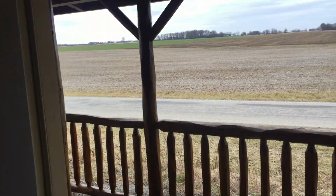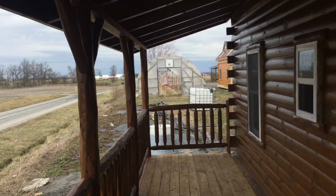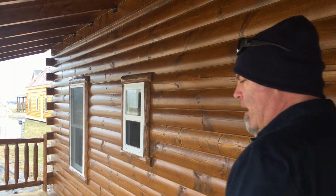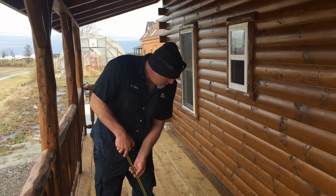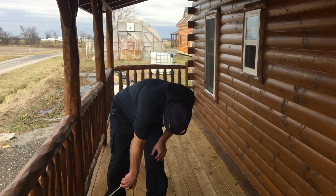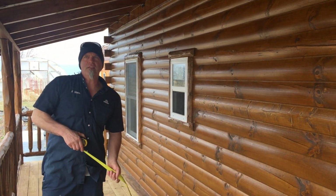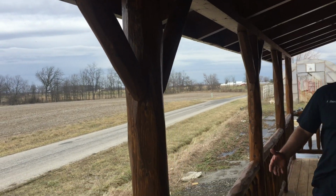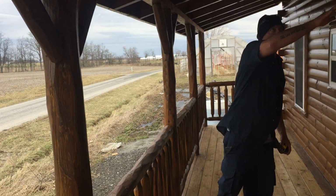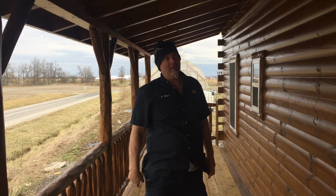Step out and do the porch here. This is a 6 foot by 44 foot porch. It's 6 foot 2 inches. And that's how they do that. They take this railing off and they put it on a flatbed. This porch flips up and this roof flips down and they strap it. That's how they deliver it.